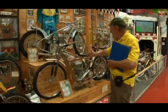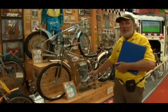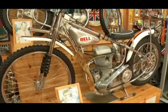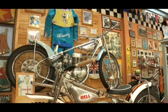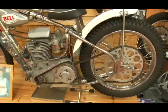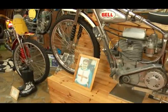These two bikes here are restored bikes, and one belongs to Nigel Bocock and the other one's Eric Bocock. Now, these bikes, as you can see, these are ESO engines. Right, so they're ESO Jawa. They're 500cc, exactly the same as the other bikes. All Speedway bikes are all 500cc. These are a 2-valve engine.